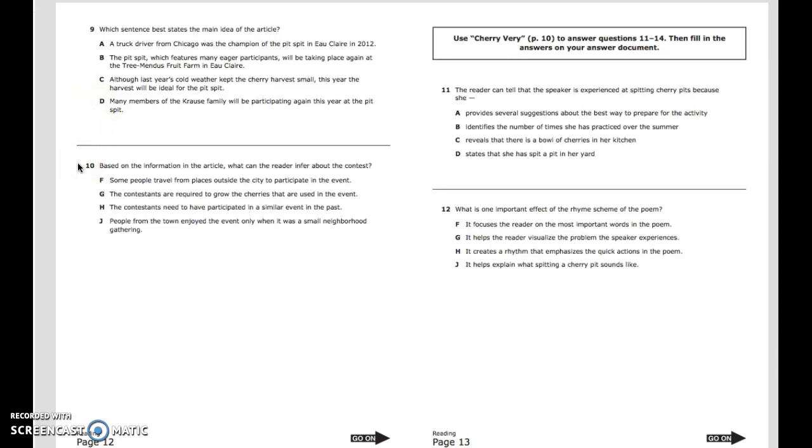10. Based on the information in the article, what can the reader infer about the contest? F. Some people travel from places outside the city to participate in the event. G. The contestants are required to grow the cherries that are used in the event. H. The contestants need to have participated in a similar event in the past. J. People from the town enjoyed the event only when it was a small neighborhood gathering.